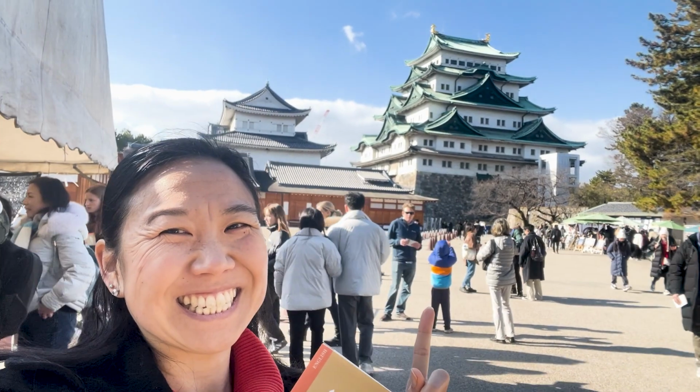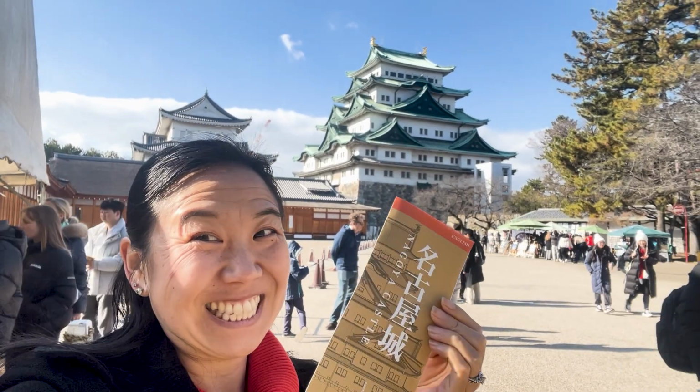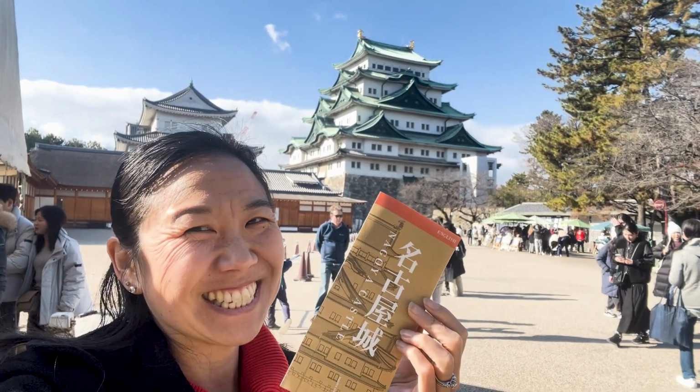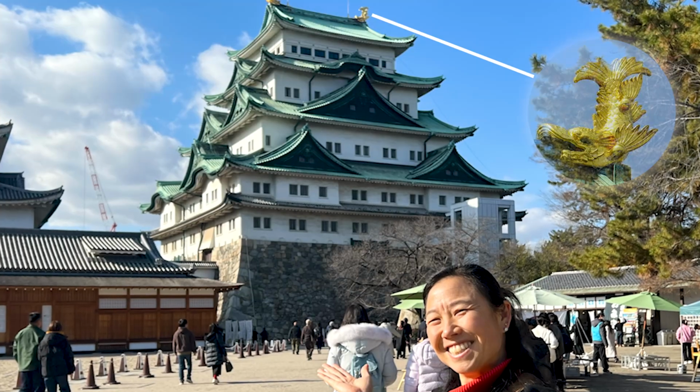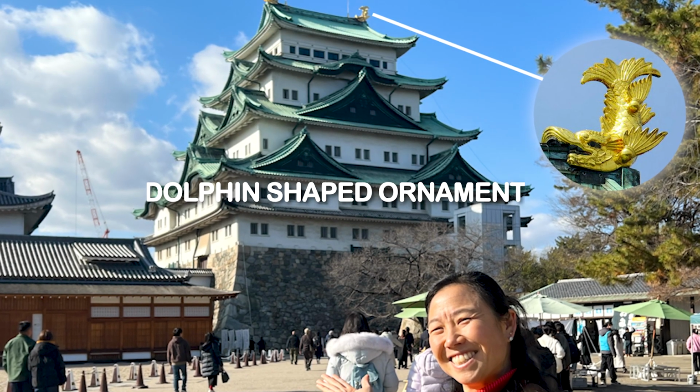Nagoya Castle is the symbol of Japan's feudal history, originally built in 1612 as a political and military hub for the Tokugawa shogunate. The iconic structure with its golden shachihoko, that's the dolphin-shaped roof ornaments, is often mistaken as the entire castle, but it's actually the main keep.